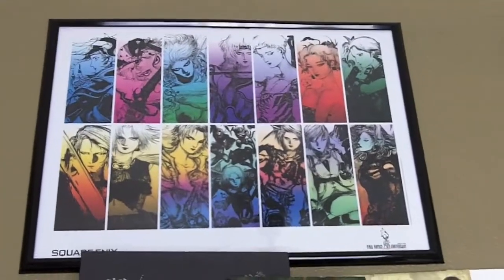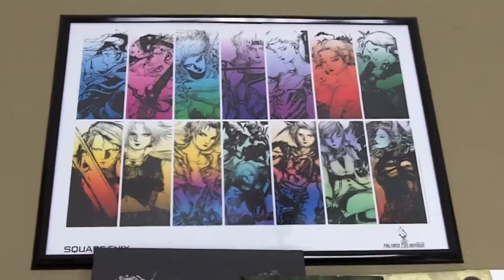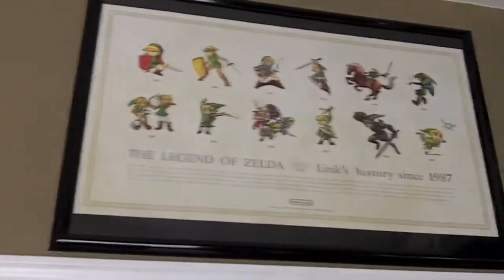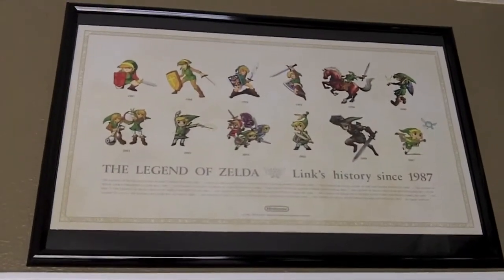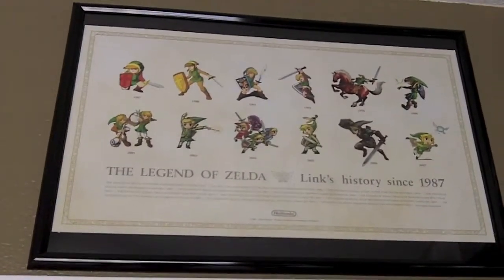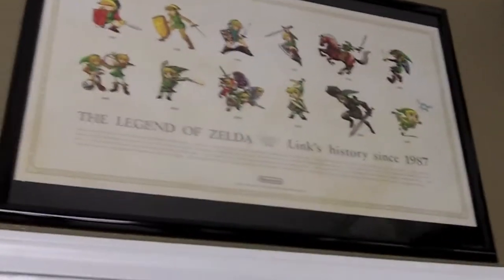Man Cave. Final Fantasy 25th Anniversary poster. I really like that. Got that at PAX Prime last year. Legend of Zelda: Link's History since 1987. Granted, this is a little old now because it doesn't have the Skyward Sword Link on it, but still love it.